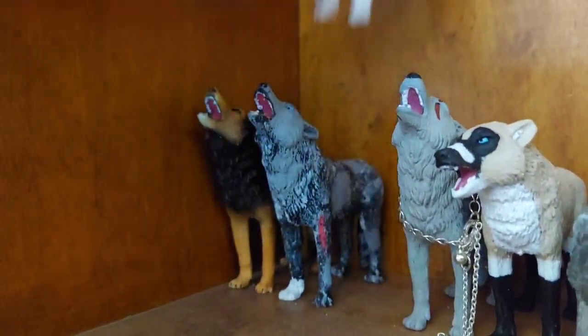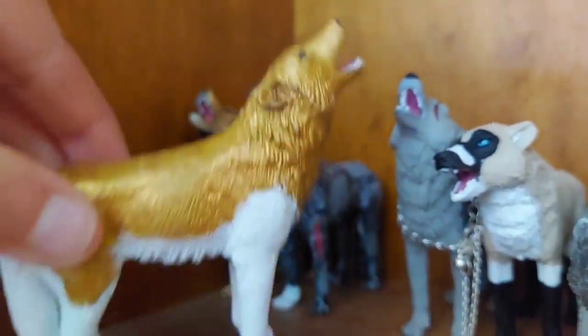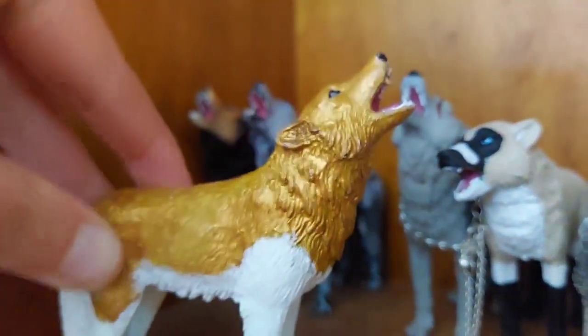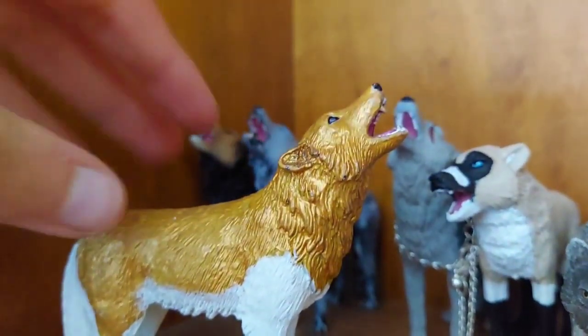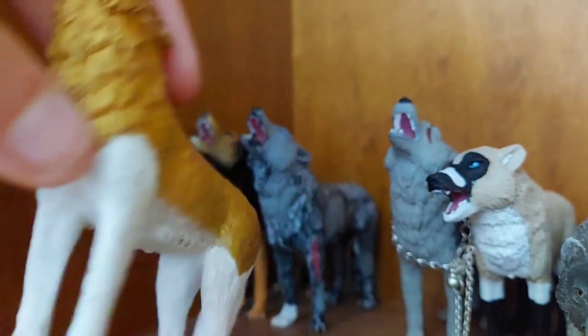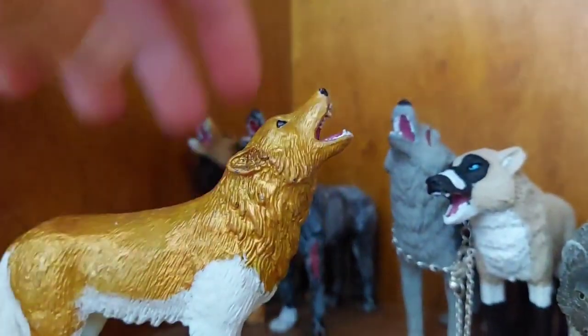And this next girl, another one of my older customs. This is Heaven. I might change her to be more realistic, because I kind of grew out of liking the metallic on them. But yeah, again, nothing much to really say about her.